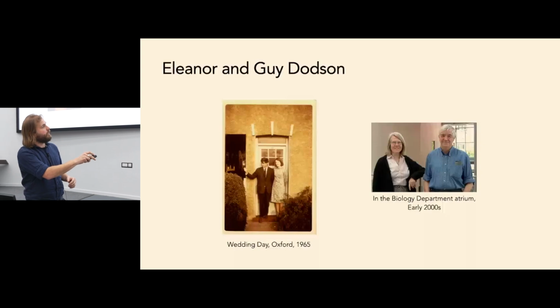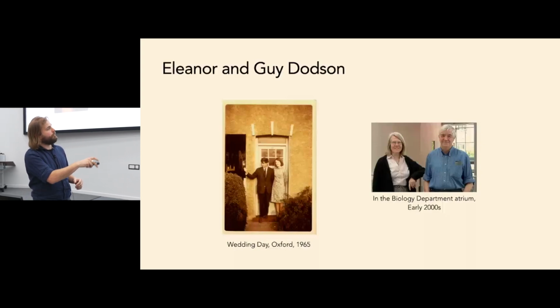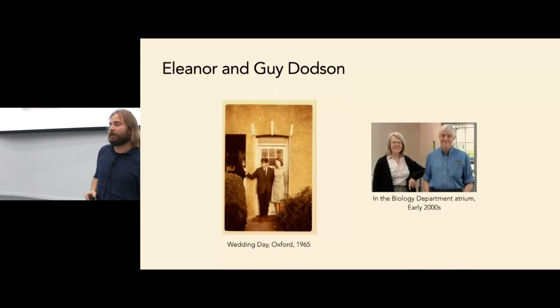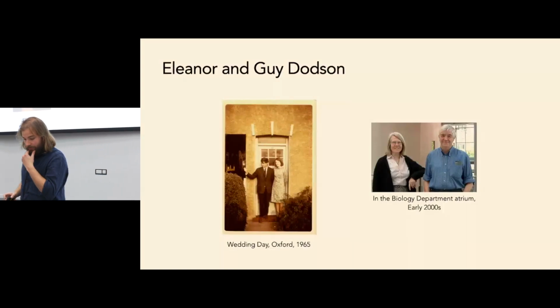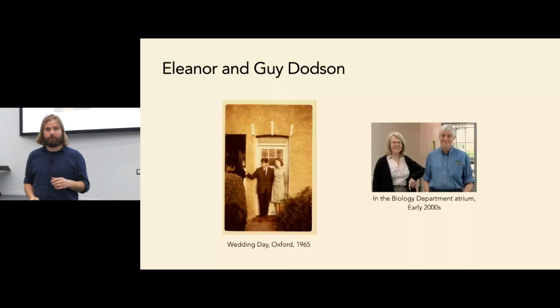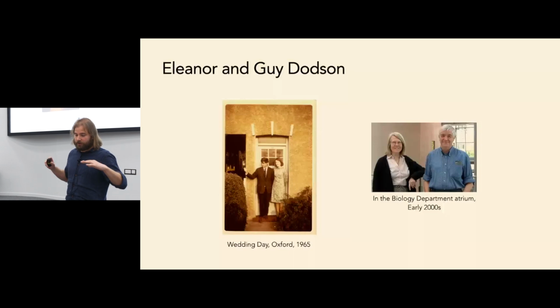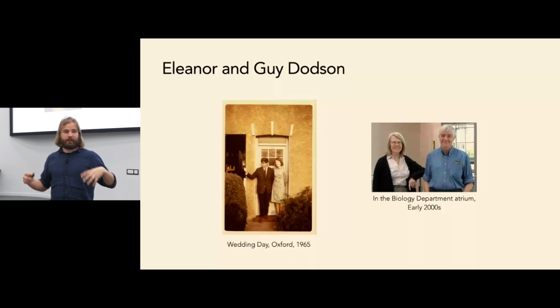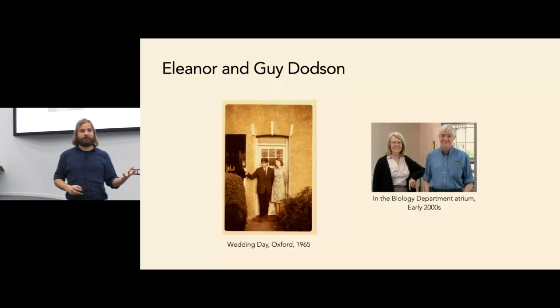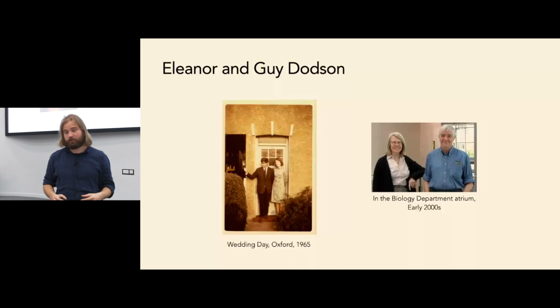Here they are in the early noughties in the biology department atrium. As the VCs already touched upon, sadly, Guy passed away in 2012. So I never met him, I didn't know him, but certainly everyone who speaks about him always has such positive memories. And what was really important was that Guy and Eleanor were an incredible team. Particularly, Guy was fantastically good at recognizing talent in others and getting the most out of them, although Eleanor's also pretty good at that. And Guy was really a builder and a founder, so he founded YSBL.